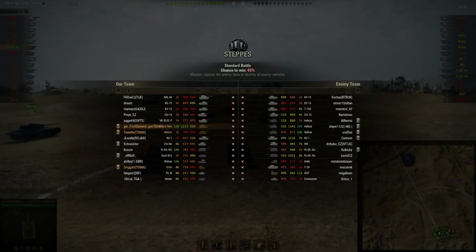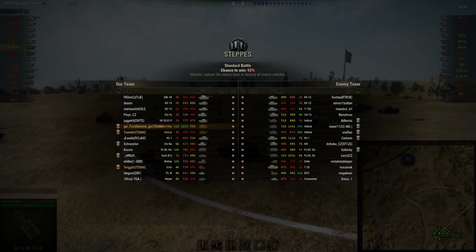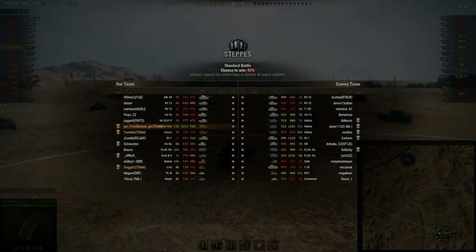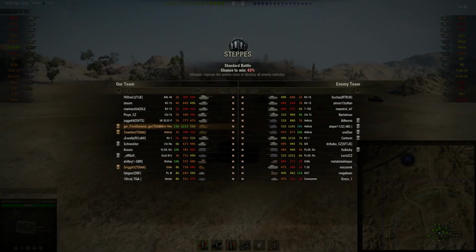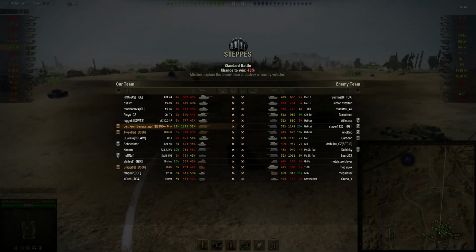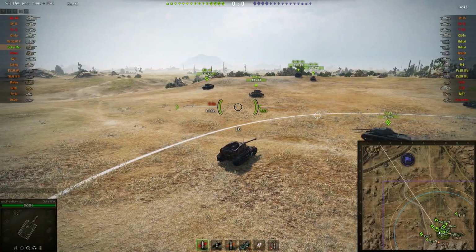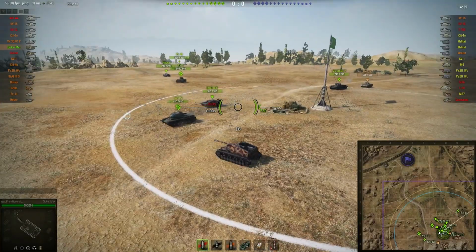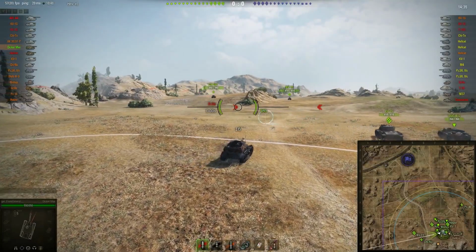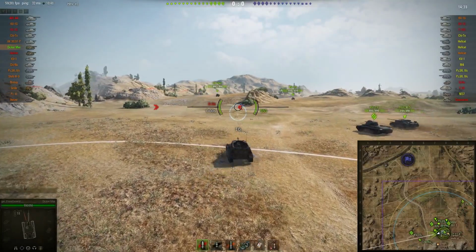And our second replay of the day is from the user Jer, Front General Jer. The Jer probably just refers to Germany, so we'll just call him Front General. And he's driving the Dickermax on a standard battle on the steppes. Dickermax being a tier 6 premium tank destroyer for the Germans. Don't often show tank destroyer battles, but this one is very, very fun to watch.